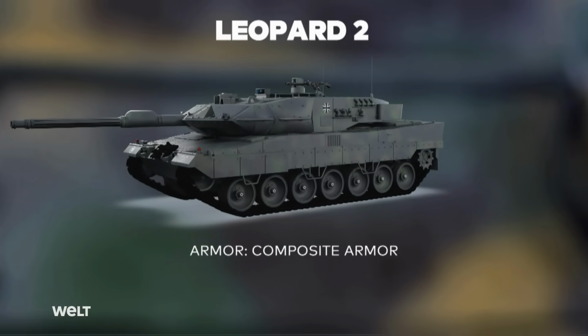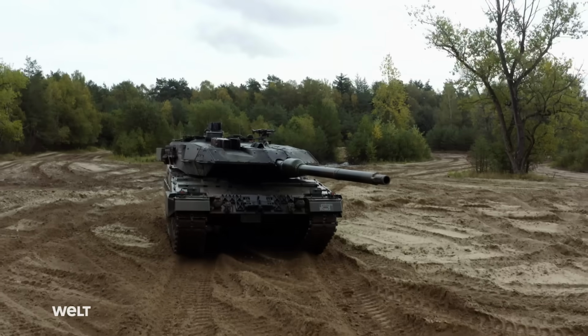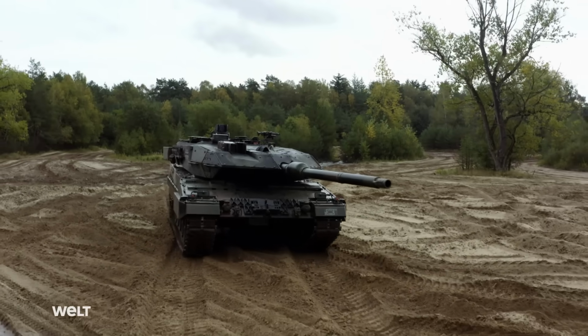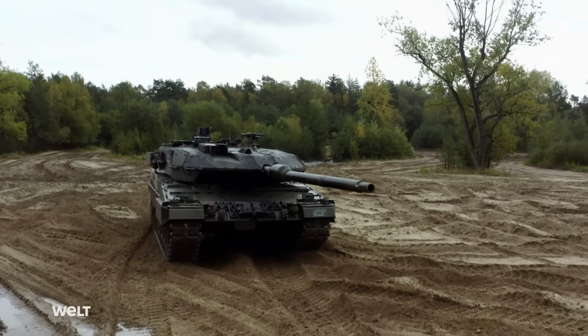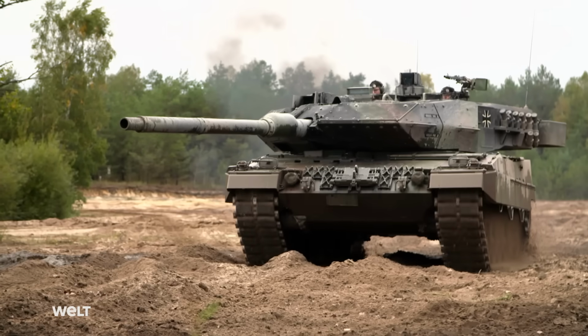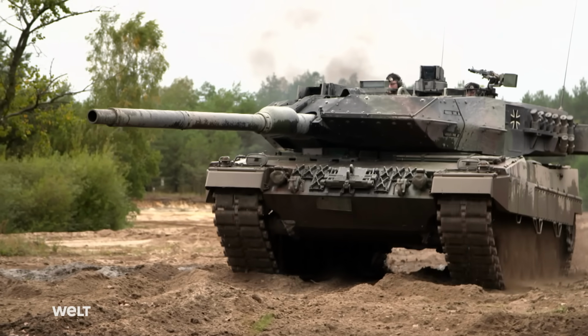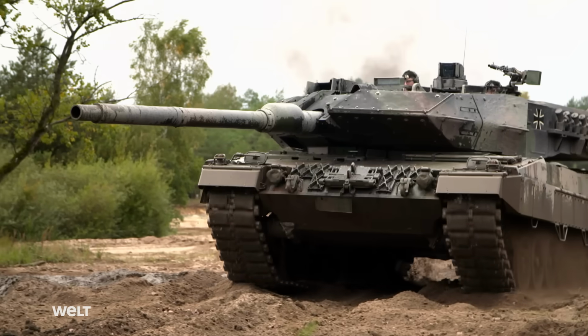The Leopard 2 is protected by multi-layer composite armor. The commander sits on the right in the turret. The gunner is located in the front. The loader is seated on the left-hand side in the turret. He loads the pre-selected type of ammunition. The driver's station is the only one in the hull. It's located at the front right.